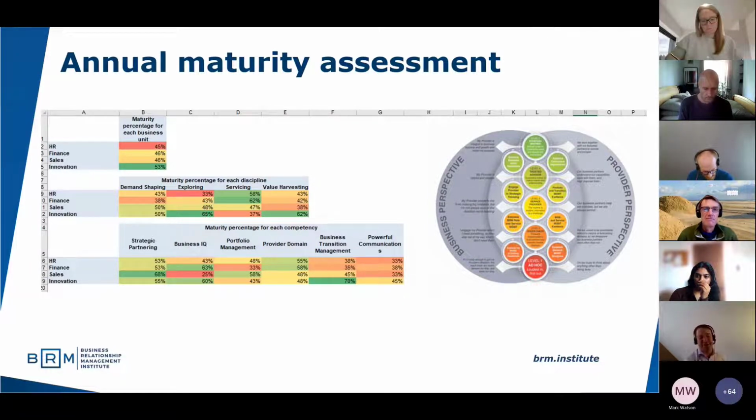There are 2 ways to do this assessment as well. You can do it on your own and just put your mind in the mindset of, does that happen with me in the business? Or if you've got a really good relationship with the business and they understand what you're trying to do, you can sit down with them and jointly agree the scores on the different questions and then jointly agree the action plan to improve it over the year.